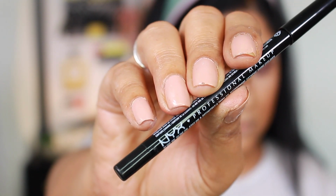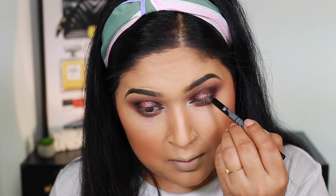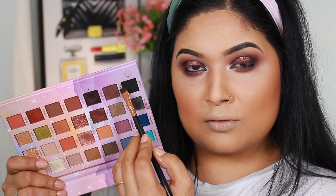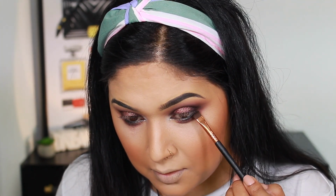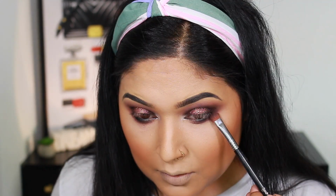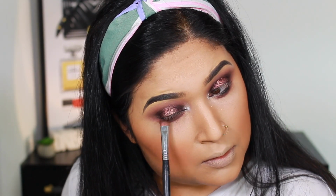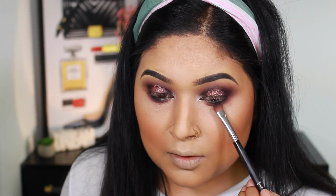Taking NYX Cosmetics Professional Makeup Liner in black, I will apply that into my waterline as well as tight line. I will now be going with the matte black shade called Crow onto a flat definer shading brush. I'll apply that into my waterline to make sure my liner stays put all day long. I will now be smoking that out using the same shading brush we applied the purple color with earlier, called Butterfly. We're going to make sure it smokes out and also looks well blended.